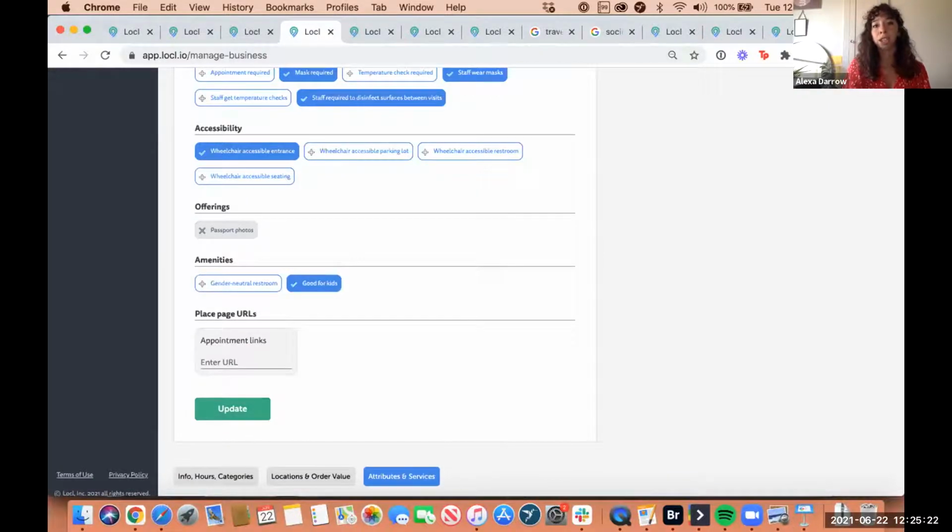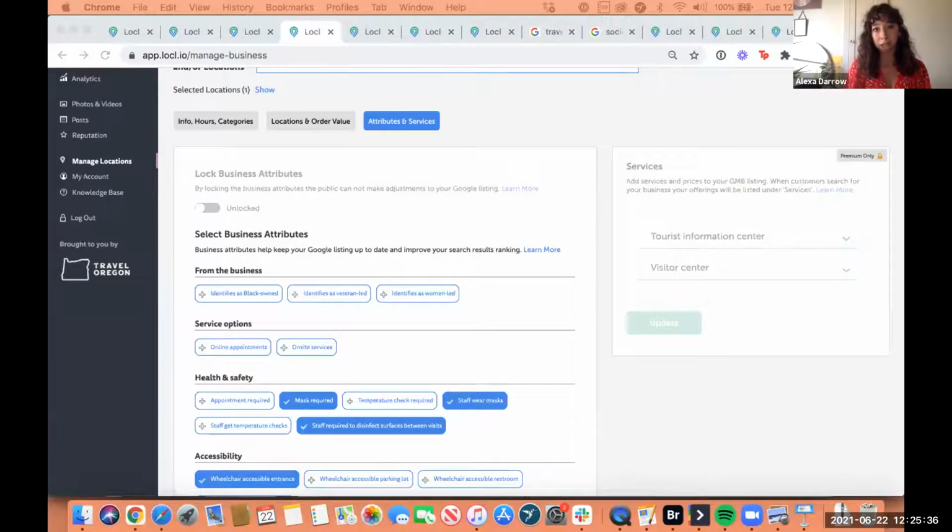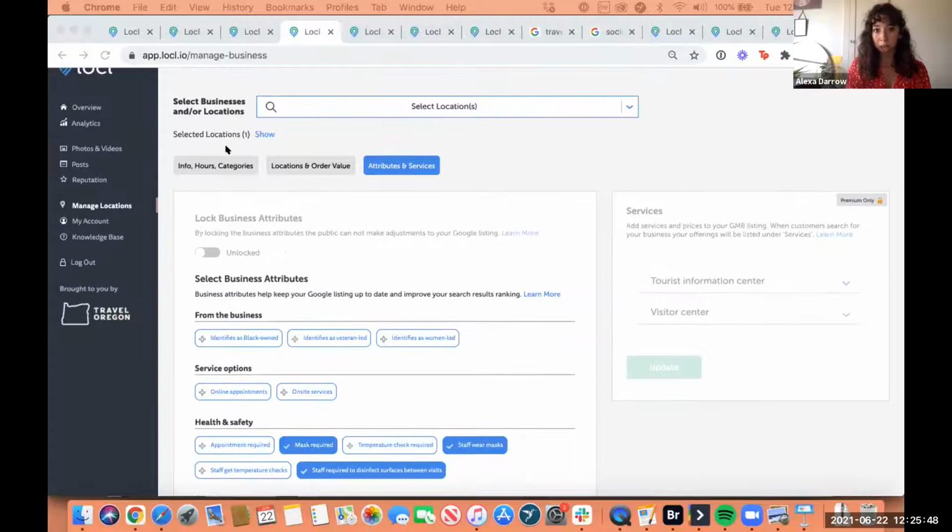So by completing just these few tasks inside of this Manage Location section, just off the bat, you'll be on your way to appearing in more search results and turning those searches into sales. So once you have these basic things out of the way, then you can start thinking about performance-specific optimizations, meaning updating your photos, updating Google posts, focusing on reviews and responses. And these are all found also within Locl as separate tools.